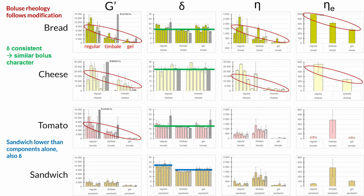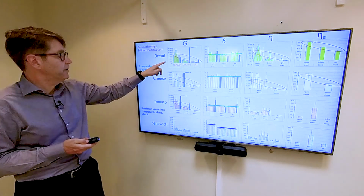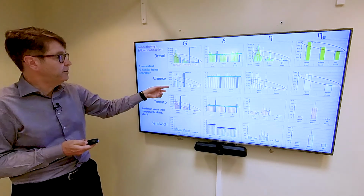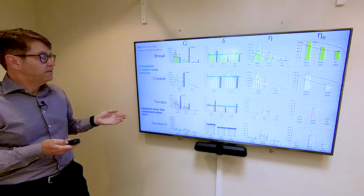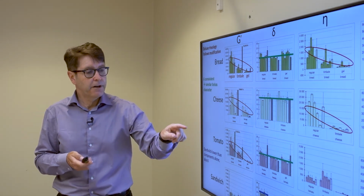You can also see that the sandwich was a little bit different in the phase angle compared to the other ones. But more important is that if you compare the values for the sandwich to the individual components, you can see that the modulus is almost always lower for the combination of the foods, the sandwich, than for the individual ones. The same with the viscosity. And that means that it's easier and safer to swallow if you combine the components than if you have the single ones.